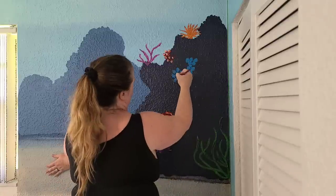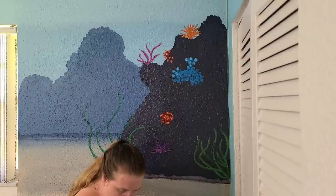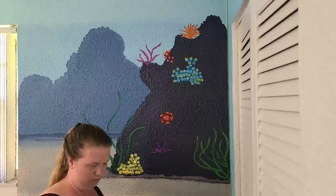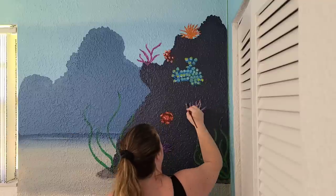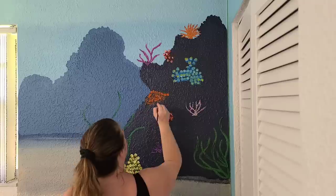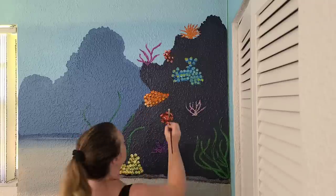I really enjoyed using the really bold pops of color. So the purples and the yellows and the blues, I felt looked the best to really pop off these coral reefs, if you were to say. But I do end up adding something on this side that I was very nervous about, but I think in the end turned out really, really cool, and you'll see that in just a second.